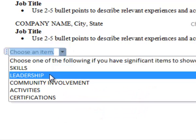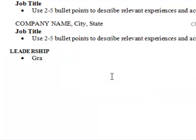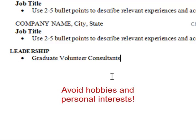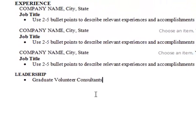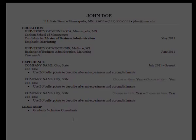Select one heading from the drop-down list of options and provide any information that you feel is relevant to your job search. Please keep in mind that in this section, it's generally best practice to exclude any information related to political or religious affiliations, as these can be viewed negatively by some employers. Hobbies and personal interests should also generally be excluded, as these are rarely relevant to the MBA recruiters who'll be viewing your resume. If you have questions about whether or not to include certain personal interests or extracurricular activities on your resume, be sure to speak with a career coach.